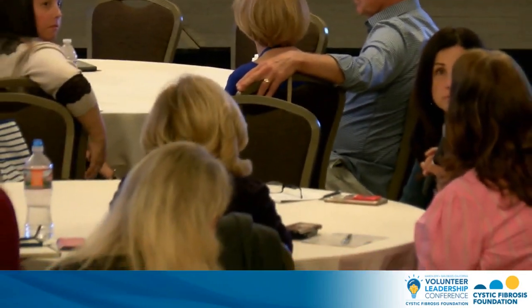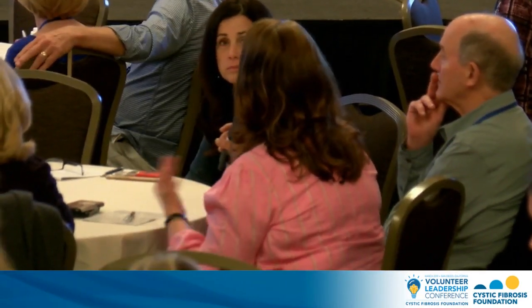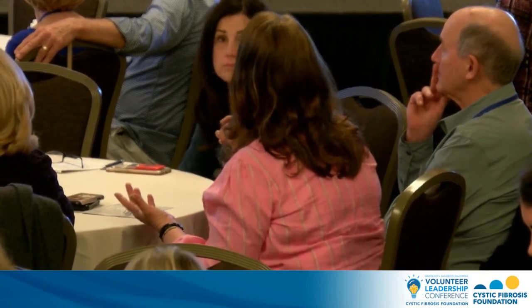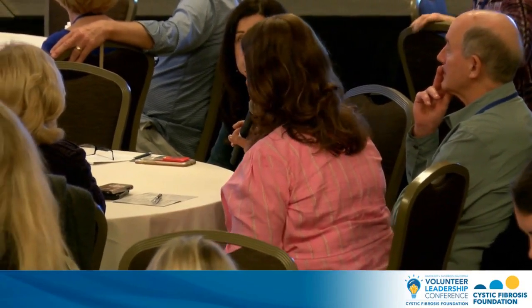Hi. I have 2 CF kids, 24 and 21. It seems to me like one of the weak links in infection control, aside from the medical community, is how the hospital itself is cleaned. And I know the folks that clean the room are always the first people that I befriend and make sure are very attentive in our room.